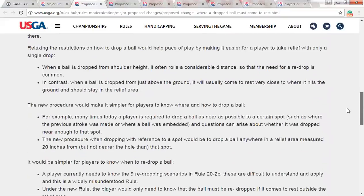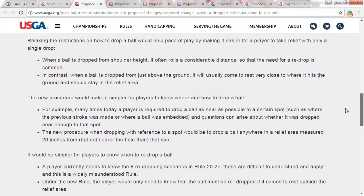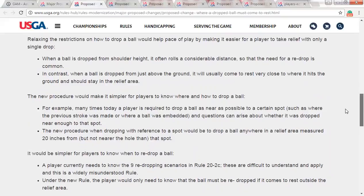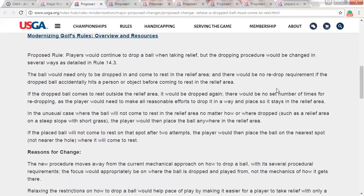You would think so. I'm assuming rolling out of the area is going to apply to ball drop. That is correct. Because it never mentions that. Because right now you roll out of the area. If you're on a slope where you can't place the ball, you may have to go back, but you have a lake. I don't know. The lake's there. It's supposed to apply to ball drop. A drop zone. I'm assuming it's going to apply to drop zones. Yep. That's sure. It's going to have to stay in the drop zone.